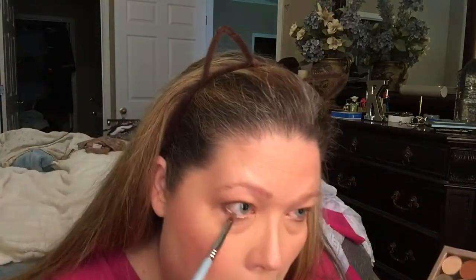Okay, I'm going to smudge it just a little bit. Okay, now I'm going to take this nice smudging brush that I have here, and I'm going to go into Lucky Penny, which is what I have in my outer corner. This one right here, and I'm going to put that on top.